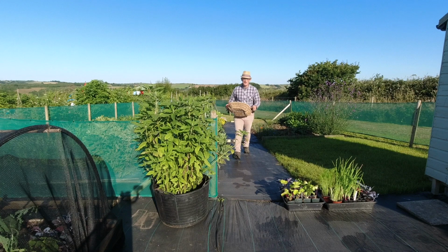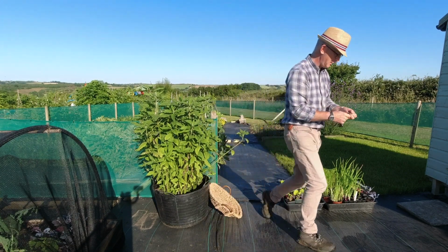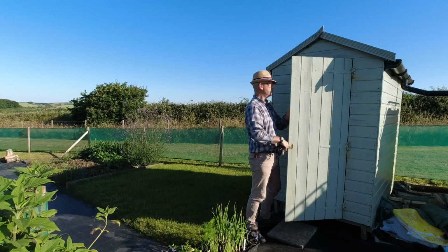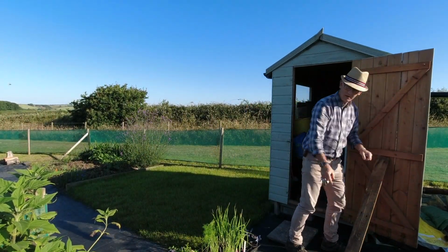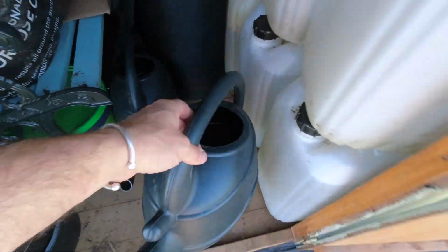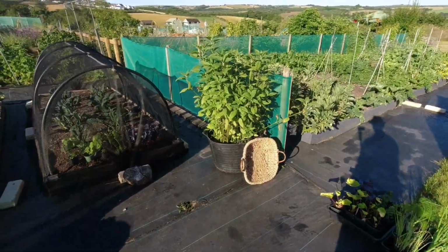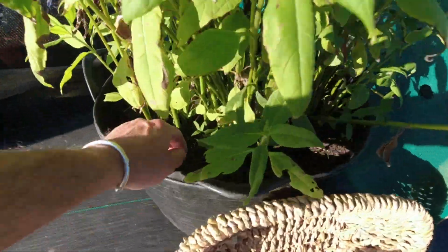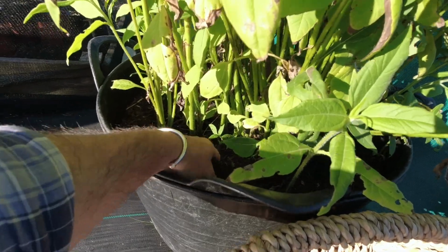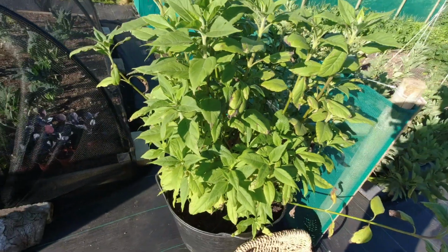Just had to pop back and get the harvest basket. Right, let's open the shed. Just want to get the watering cans out and filled up because the Jerusalem artichoke needs a watering, and I've also got some other pots I brought up which need watering. I have to come back more or less every day or every other day at the moment to water this. It dries out so quick. There's a bit of moisture in the compost but not much, so got to get that watered.